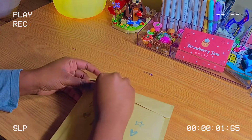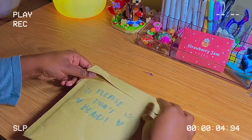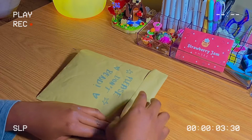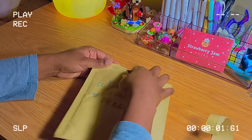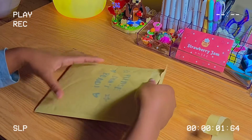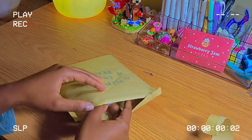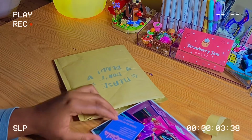Next up, we have our second package. So as you can see, I recorded these unboxings on different days. But this package was actually sent to me. Wait, hold up. This package, why did I almost mentally collapse for a second? This package was sent to me by Michelle.